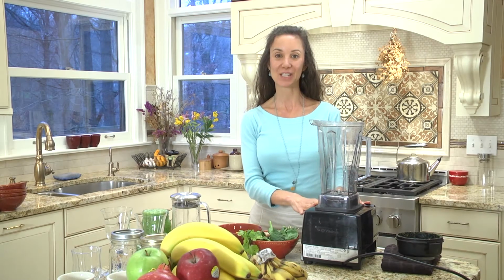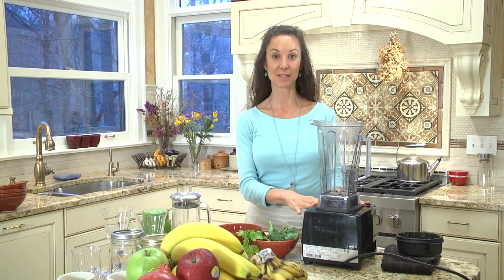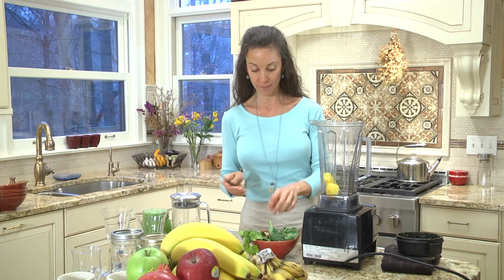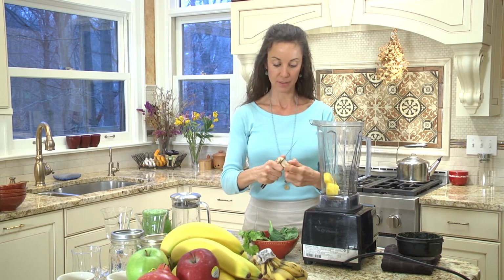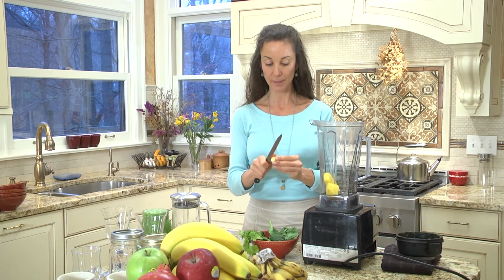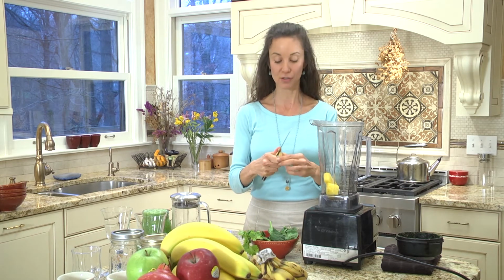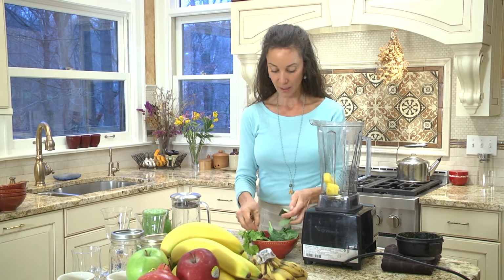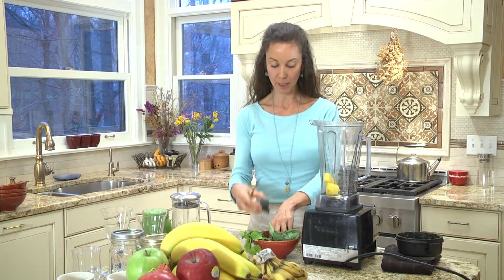One other slight variation on this green smoothie is what I would call my cleansing detoxifying smoothie. But this one does have a little bit of pineapple in it. I have frozen pineapple to give it wonderful flavor. So if that meets your needs, that would be great for you. I'm also, again, going to put a little piece of ginger in here. Really terrific for your health. We've got a piece of lemon and cucumber.